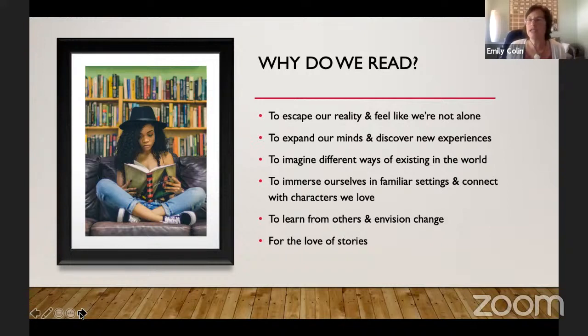Maybe we live in a tiny village and we want to imagine life in a big city. Maybe we live in a place where everybody looks just like us and we want to imagine a world where people are different. Maybe we read because we want to imagine a different way to be. Maybe we live in a restrictive place and we want to imagine a world where people have freedom.